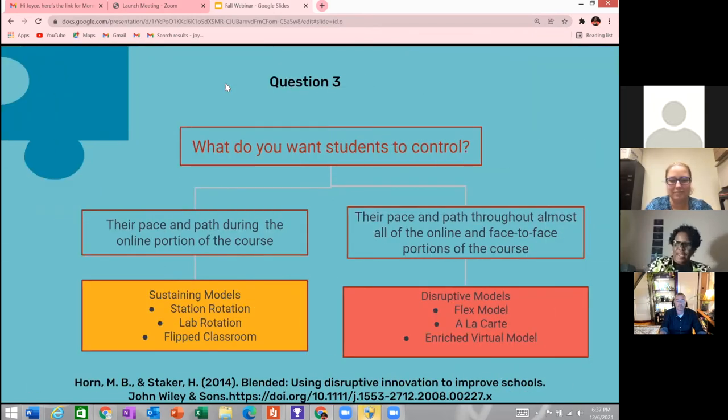Once you get to the third question, you're still looking at this. The third question is, what do you want your students to control? What part do you want your students to play in your class, in this learning? What do you want them to do? Do you want them to control their pace and their path just for the online portion, or do you want them to control every part of the learning, face-to-face, online, and everything? If you were thinking about having your students control the online portion, then you're moving towards the sustaining models.